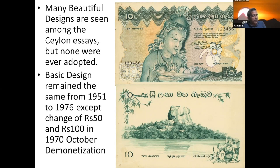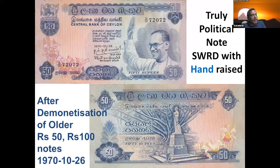Except there was a new design only for the 50 and the 100 rupee note, because in 1970, after a new government came in, they decided to demonetize the 50 rupee and the 100 rupee note, for the same reason that India recently demonetized the 500 and the 1000 rupee note, creating a similar chaos in Sri Lanka. I was in school at that time, and they issued this 50 rupee note with, again, returning SWRD's image to the note, and in fact doing worse than previously by showing him raising his hand, and the hand being the political symbol of that party that had won. This note was deemed illegal because notes should not have political symbols on them.